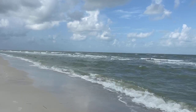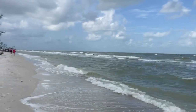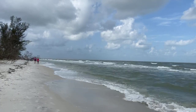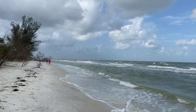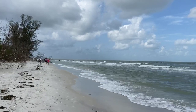I was talking to a gentleman earlier this morning, and he got stung by a jellyfish down in Area 1. So you got to be careful. You're probably not even going to be able to see them out in this water, as rough as it is today.